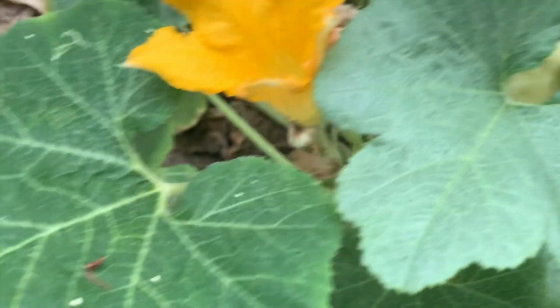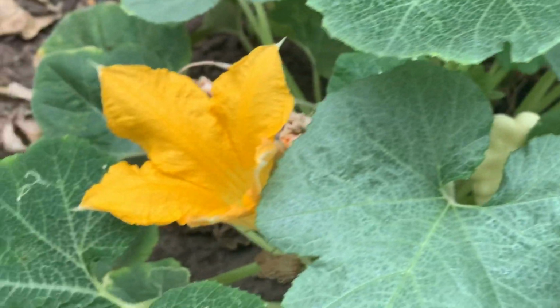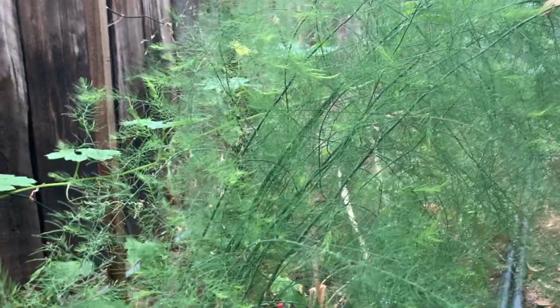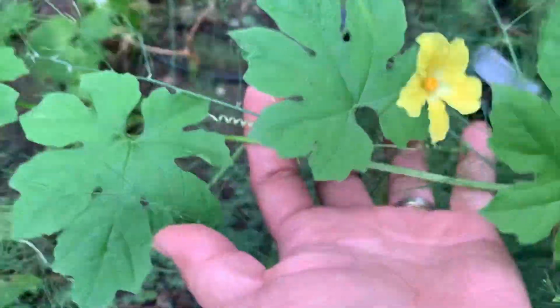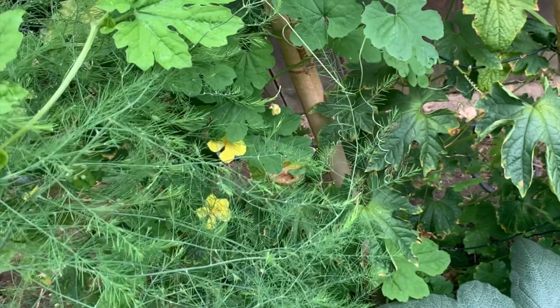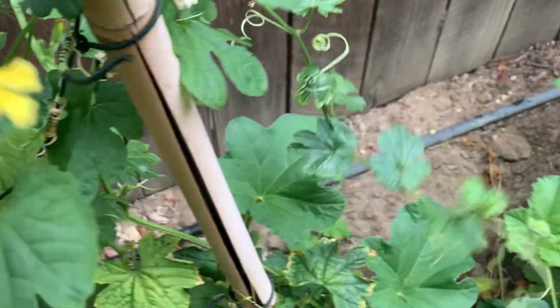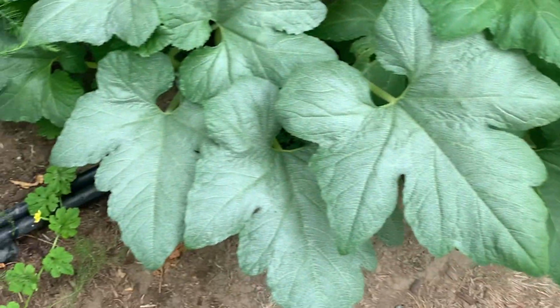So this is the squash. This is patty pan squash. These are asparagus, and then the bitter melon. I sort of gave up on them, but they are starting to take off again. Look at all these blooms. Same thing with this squash.